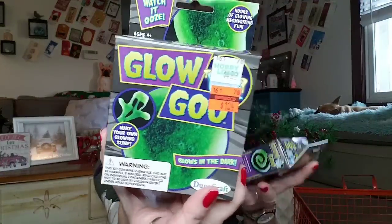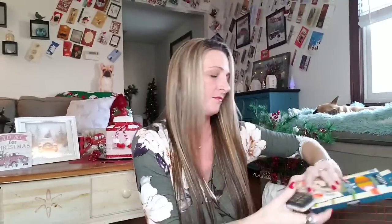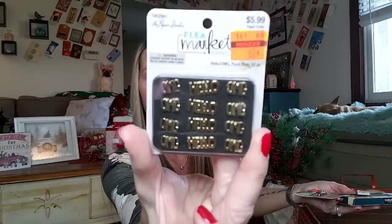And I did buy a couple of these glow and goo. Paid 49 cents. Little slime kits. This is an electro putty, so it's like silly putty and it glows in the dark. I paid 49 cents for that. And paid 60 cents for these pens. It says OMG and hello.